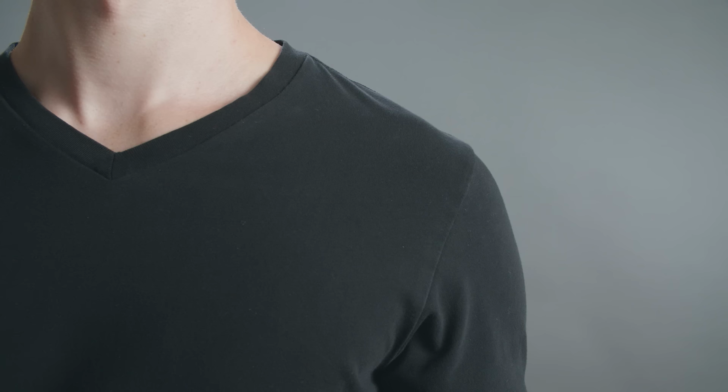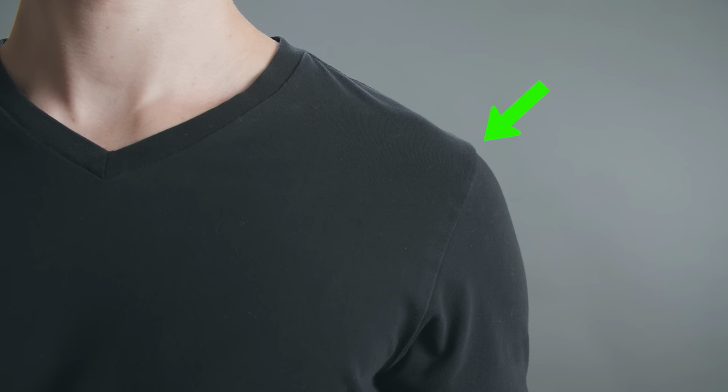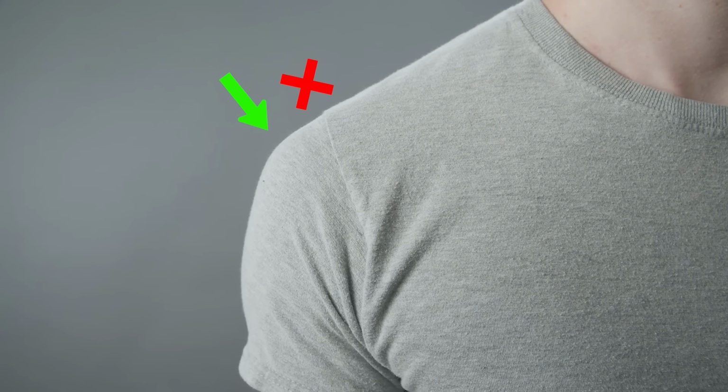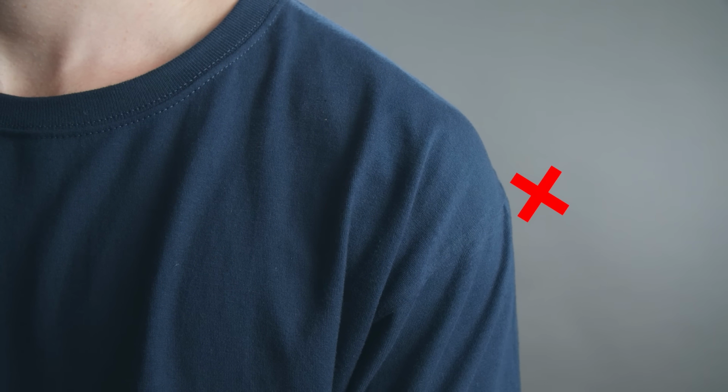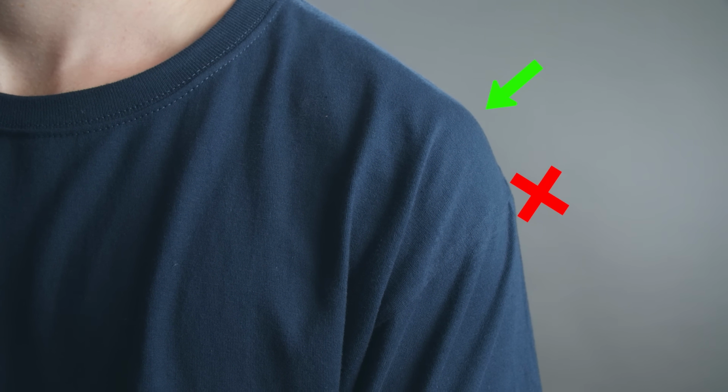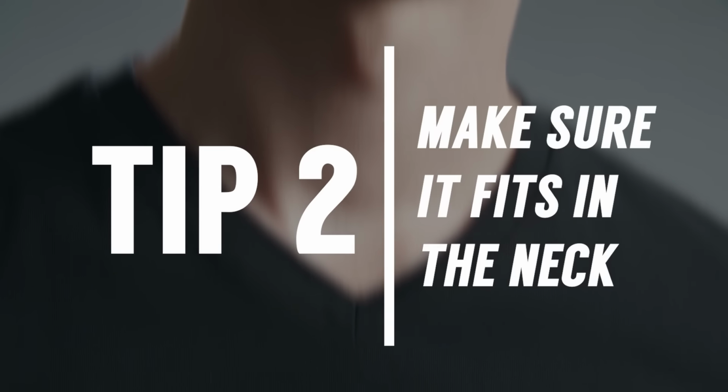So what's a good fit? You want the seam to sit at the edge of your shoulder, right where the shoulder bone ends. If the seam is hiked up your shoulder, you need to get a larger size t-shirt. Likewise, if the seam is hanging down your arm, you're going to need to go for a smaller size t-shirt or a different brand.